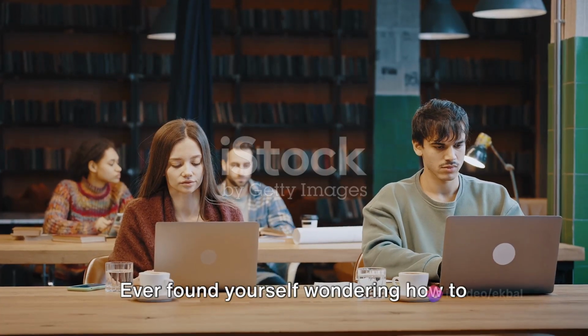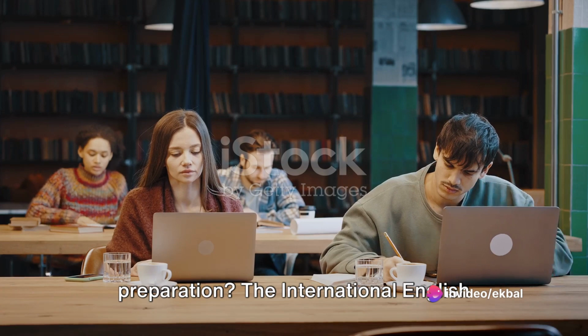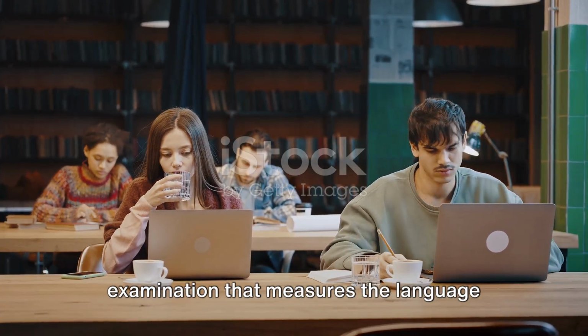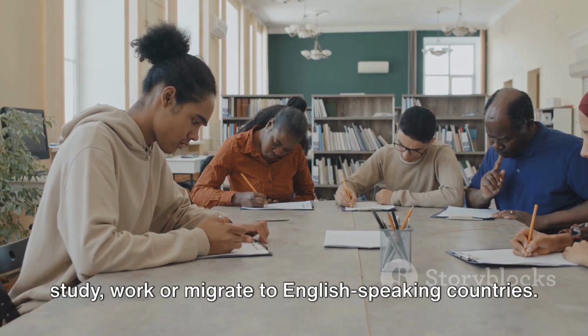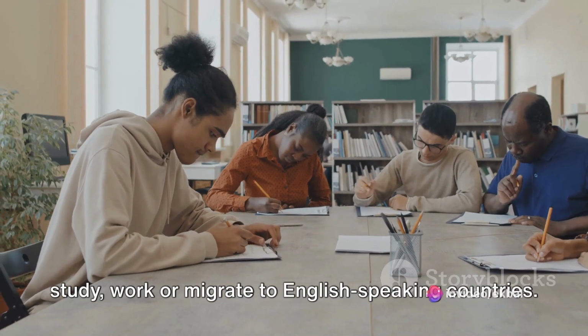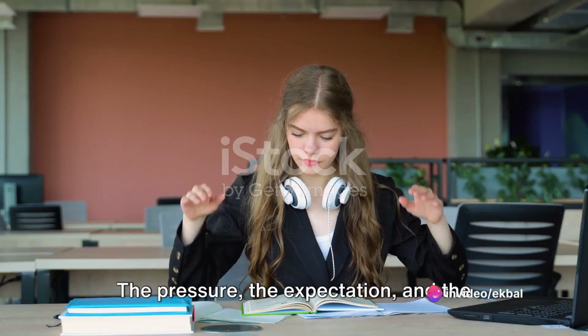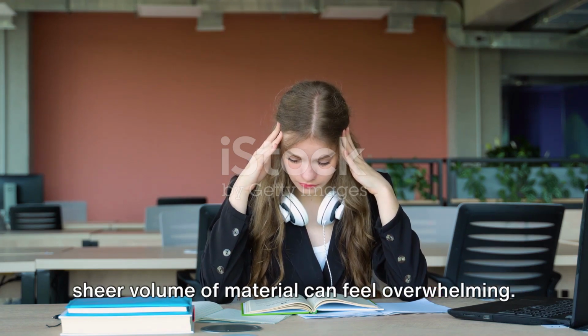Ever found yourself wondering how to tackle the daunting task of IELTS preparation? The International English Language Testing System, or IELTS, is an examination that measures the language proficiency of individuals who want to study, work, or migrate to English-speaking countries. It's a challenge, no doubt about it. The pressure, the expectation, and the sheer volume of material can feel overwhelming.